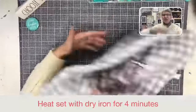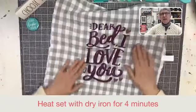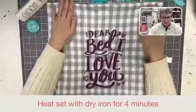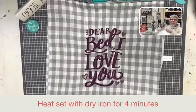Oops, I might have melted my, not melted, but it'll go back to normal. My little mat. Don't iron on your mat. Moral to the story. Oops, I didn't even think about that. All right, so now I take my pillow form out.